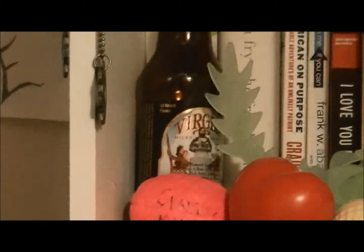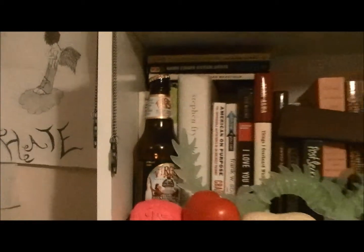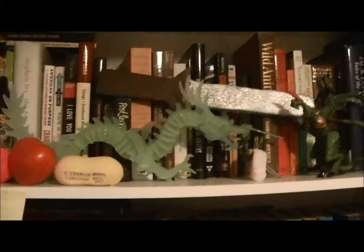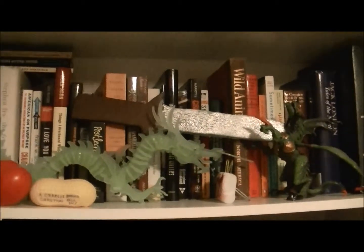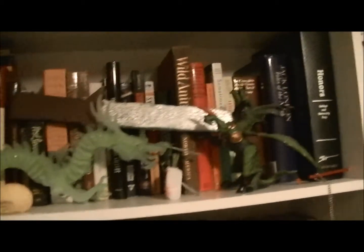That's part of my soda bottle collection. Whenever I drink an odd soda, I always keep the bottle. And there's some autobiographies, and then a dragon 3D puzzle I did. And that's a prop. That was sold as a prop from a thing I wasn't even in, but I took it anyway.